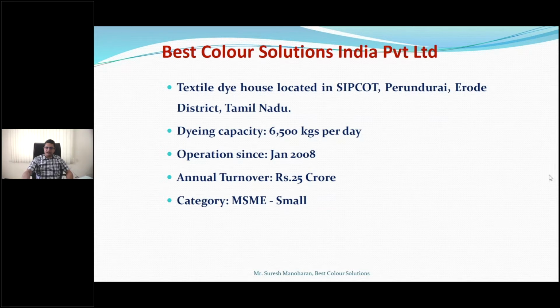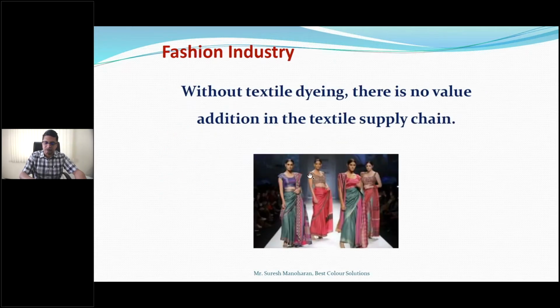Varun, can I take control of the screen? Is it so that I can move the slides by myself? You have control, Mr. Manoharan. Please go ahead. Okay, right. Thank you. I'm not able to move to the next slide. You can just use your arrow keys or click on the screen. You should be able to move. Oh, I click on the screen. Okay.